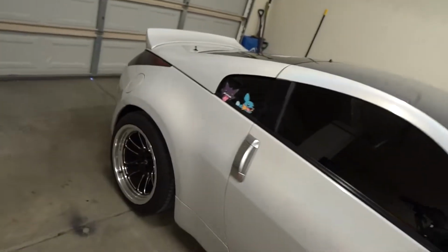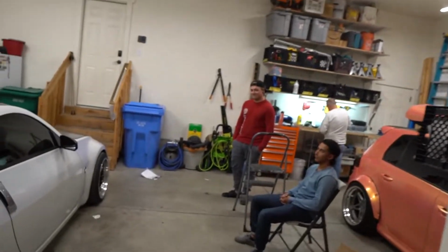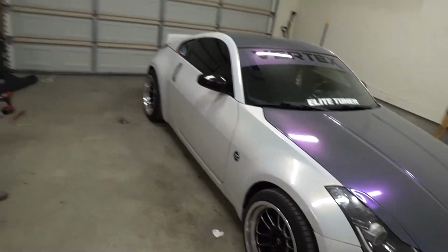Very rad. But this boy has been stock height for 2 years, just looking like an absolute chop. So we got some beautiful Fortune Auto Coilovers today to install on this thing, and we're gonna absolutely slam this thing to the ground. We're gonna do negative 150 degrees of camber. It's gonna be freaking sweet.